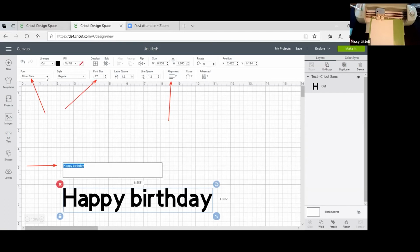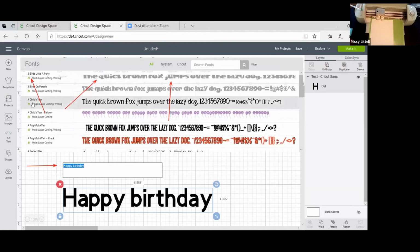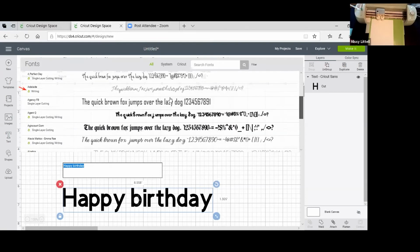So the fonts are up here in the left-hand corner. You want to make sure, again, you're working with that access symbol, that green symbol. You want to choose a font that has that. Otherwise, it's going to try to charge you money, and it won't let you go any farther. So again, you see there's lots of these to choose from. You just click on the one that you like.